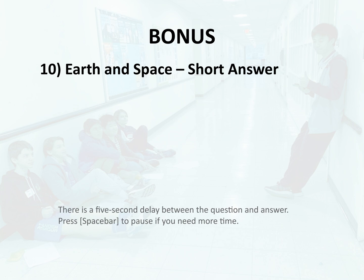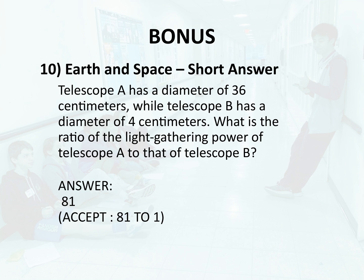Bonus 10. Earth and space, short answer. Telescope A has a diameter of 36 centimeters, while telescope B has a diameter of 4 centimeters. What is the ratio of the light gathering power of telescope A to that of telescope B? Answer, 81.